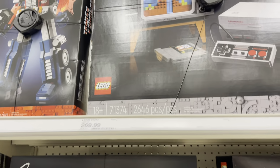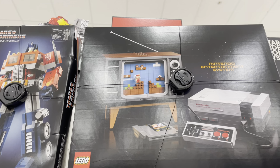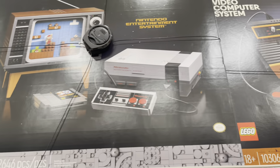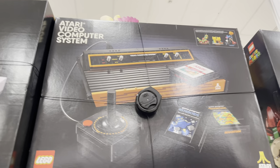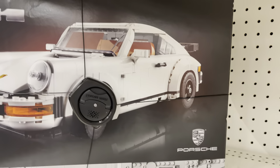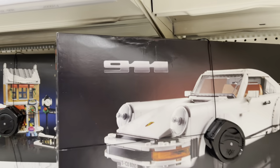Wow, Lego collectors. Dude, you could build the Nintendo Entertainment System and a TV. That's crazy. That's probably actual size, too. And the Atari, $240. You have to be a real Atari fan for that one. Pretty cool Porsche, though. That's nice. Porsche 911, like it says right there.